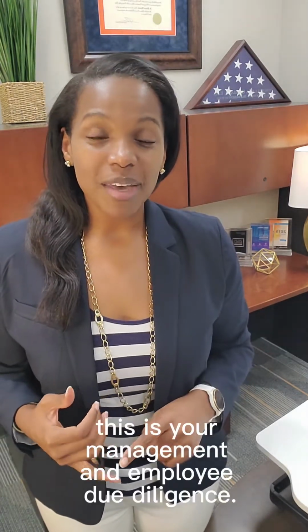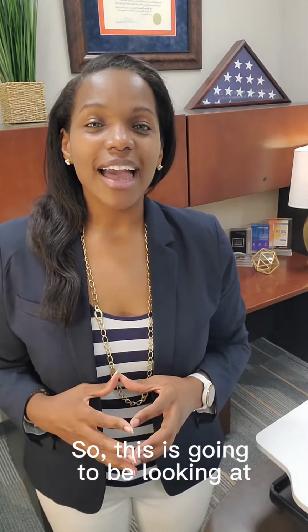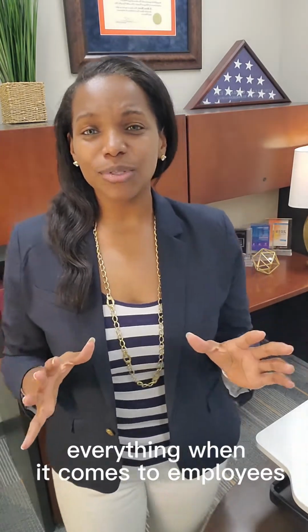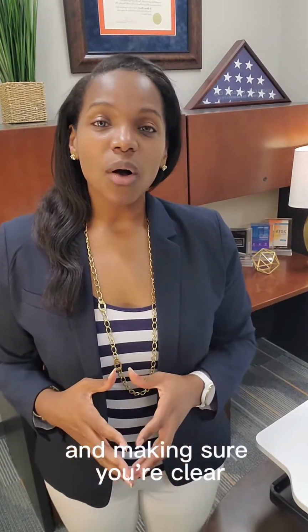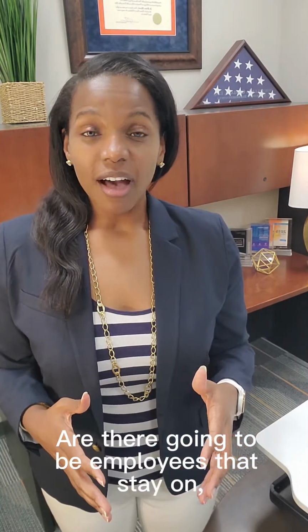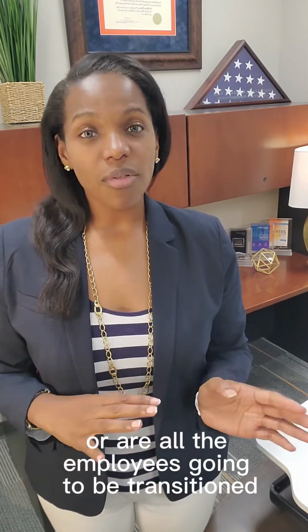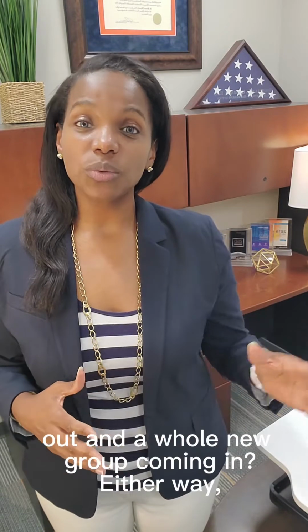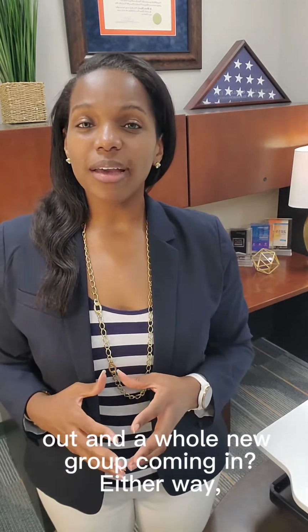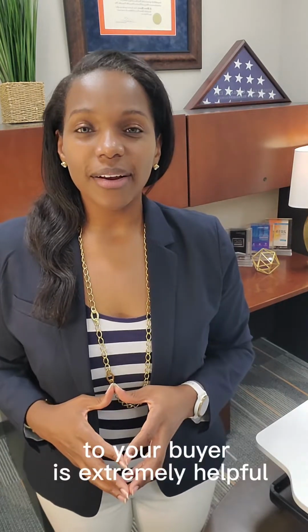Next, this is your management and employee due diligence. So this is going to be looking at everything when it comes to employees in your company and making sure you're clear on what you're going to be transferring. Are there going to be employees that stay on, that stay to help and are going to be there during the transition? Or are all the employees going to be transitioned out and a whole new group coming in? Either way, making sure your organizational structure for HR is clear to your buyer is extremely helpful to your buyer that's coming in.